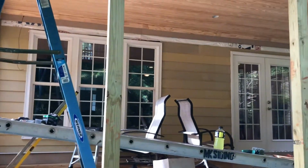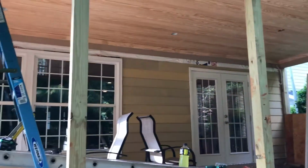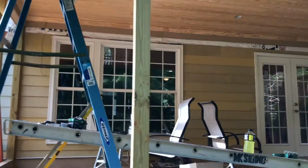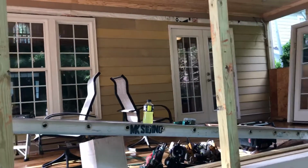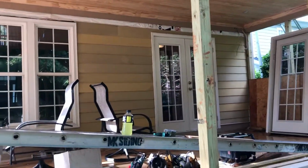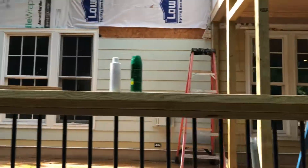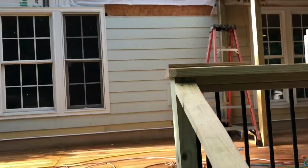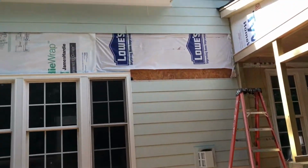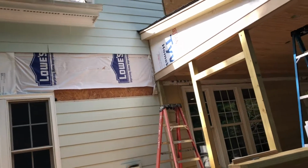Today is Tuesday, May 22, and the guys that are doing the siding came back out again and continued working on that. Not quite sure if it's finished or not, but no, it's not. Okay, so there's those pieces there they did, and they worked on pieces here. Looks like they didn't finish above the window, not yet, so that's not done.